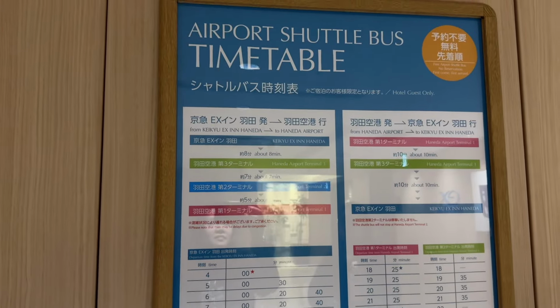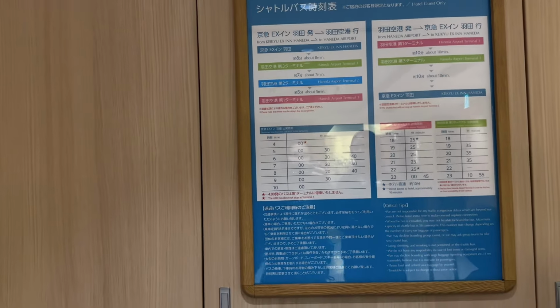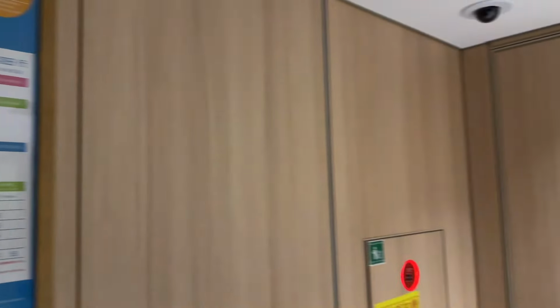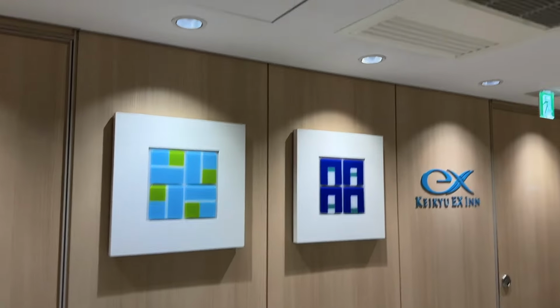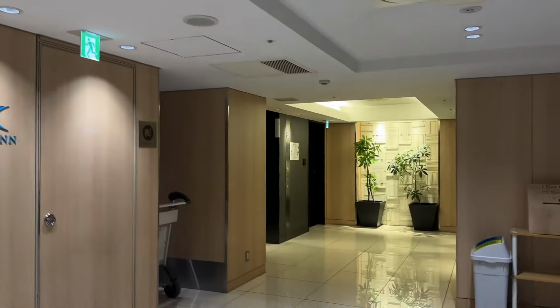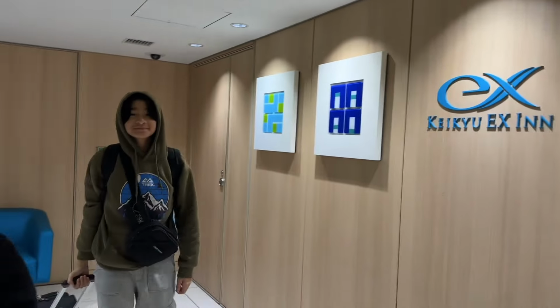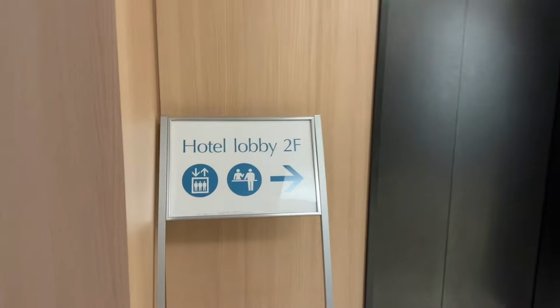That is our hotel, Keikyu X-In. I chose this hotel particularly because of the free shuttle from the airport to the hotel and going back. And we have free breakfast in the morning, and it's just 3 minutes away from the train station. So it's very convenient for a small family like us.